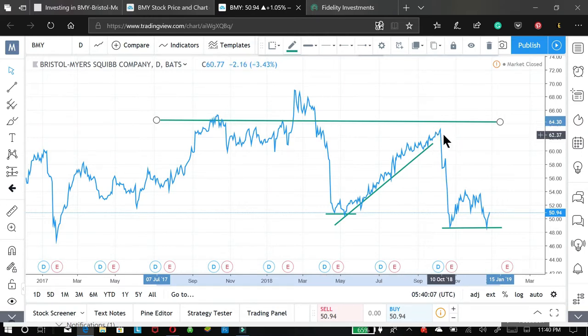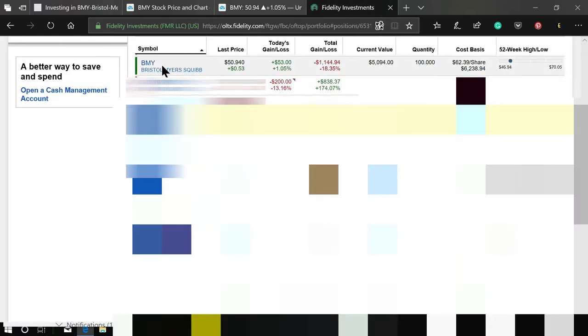So we mentioned that we got in around 62. Max loss is up to $2.71. Let's take a look at our account. This is our live account, Bristol-Myers Squibb. Our cost basis, we bought at $62.39, so it cost us $6,238.94. We bought 100 shares. The value right now is only $50.94 per share. So for 100 shares, we just lost $1,100, or 18%.